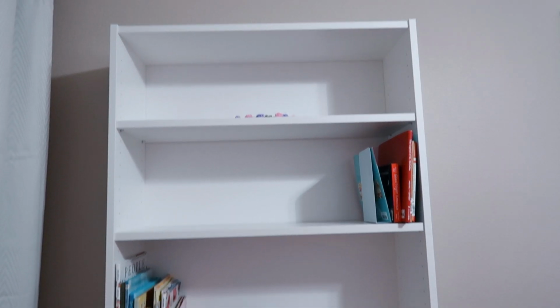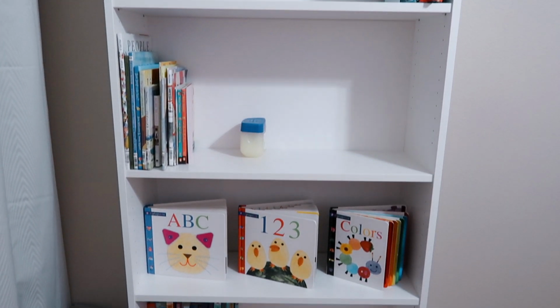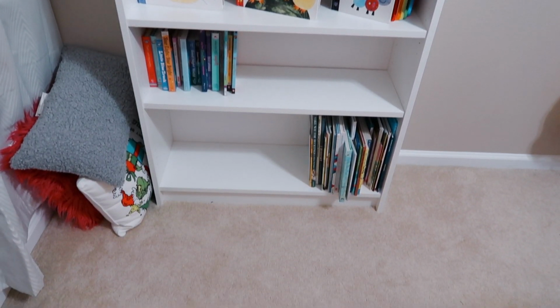Moving on down that wall, we have a new bookcase. We bought an IKEA Billy bookcase for this room. We also have one in our office. But we bought another one to put in here because her books were just kind of exploding. I had the little IKEA spice racks in our playroom, but they were not holding all of her books. And at the end of last school year, I had all the books from last year that we wanted to keep. And I didn't know where to put them.